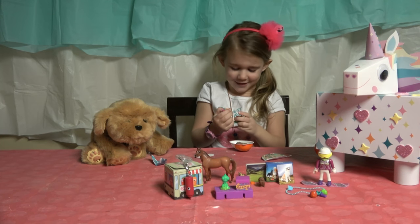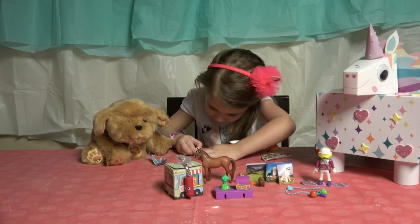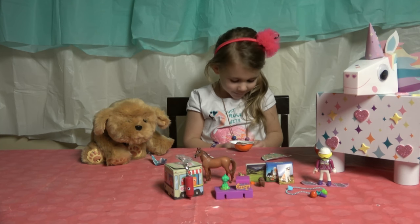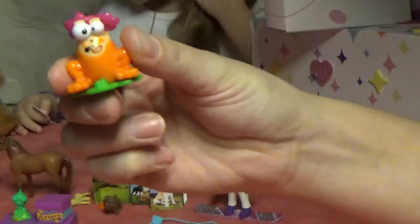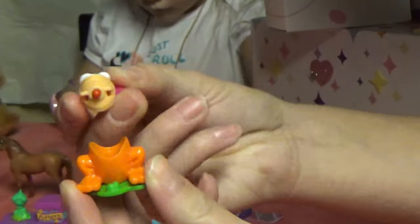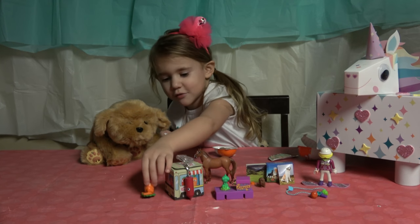Kinder Eggs is originally a German-based company. I'm sure that's where they're still produced. They come with little surprise toys in them. So the blind bag craze happened. This is what she got today in her Kinder Egg. It's a little crazy frog thing. It's a little pencil. Color. So that's pretty cool too. It's a frog.